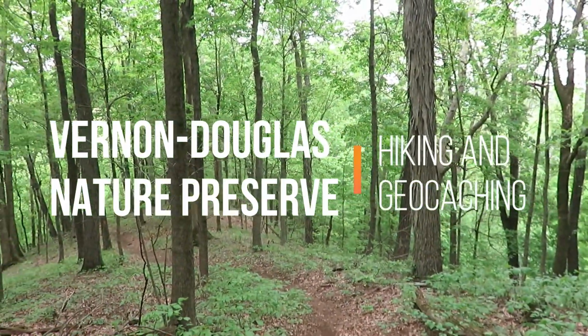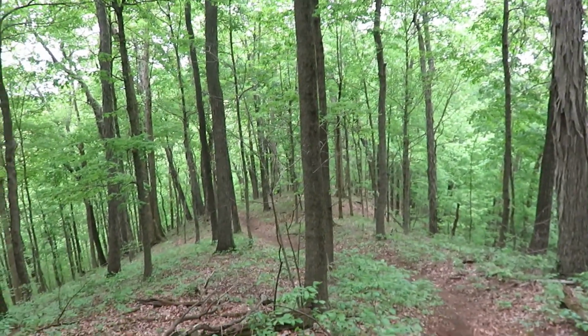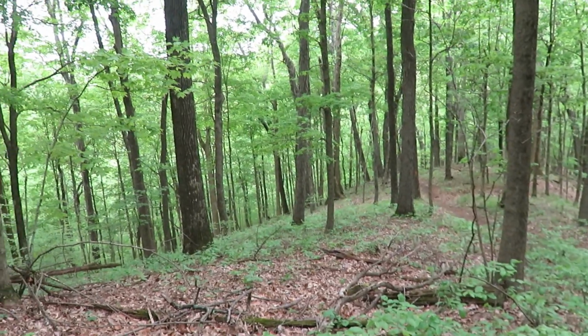Today we hike Vernon-Douglas. Doing a little geocaching out here and just out enjoying the Great Knobs area of Kentucky.